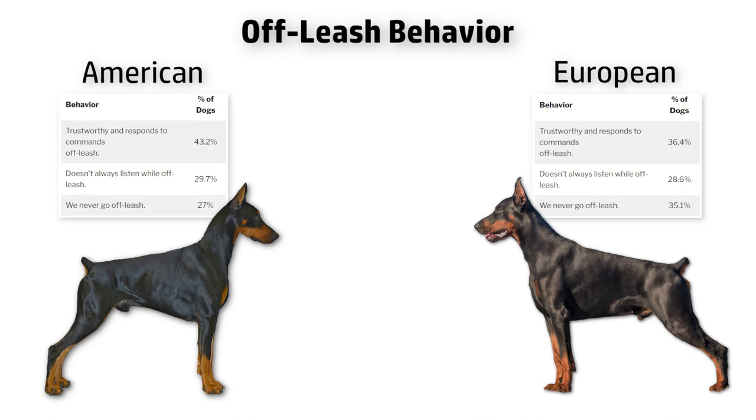Wow. Okay. So we have basically trustworthy and responds to commands off leash, doesn't always listen while off leash, and we never go off leash as the options here. They're fairly close, but my eye immediately goes to that last line of those owners who never take their dog off their leash. Look at that. About 35% of Europeans aren't ever let off their leash, and only 27% of American Dobermans are.